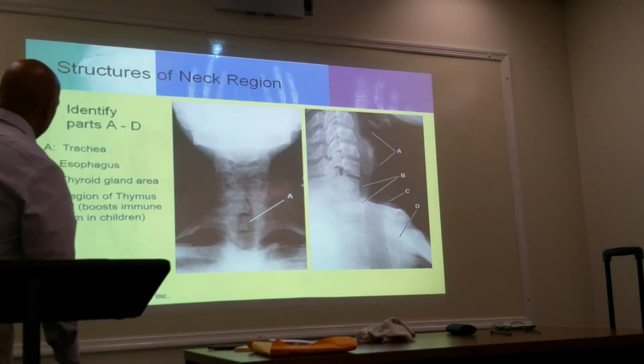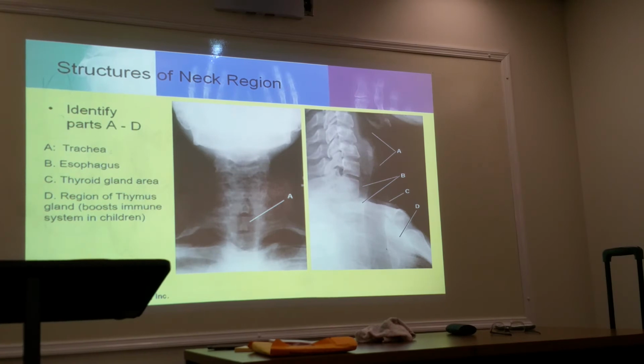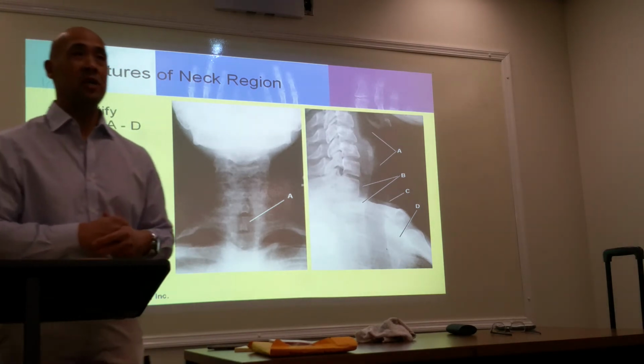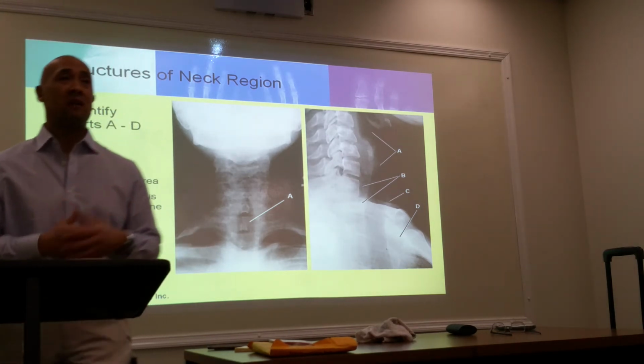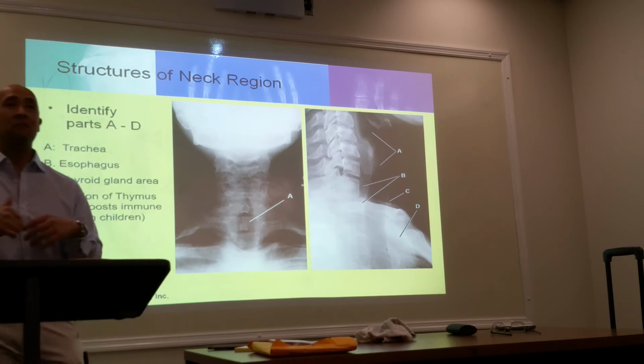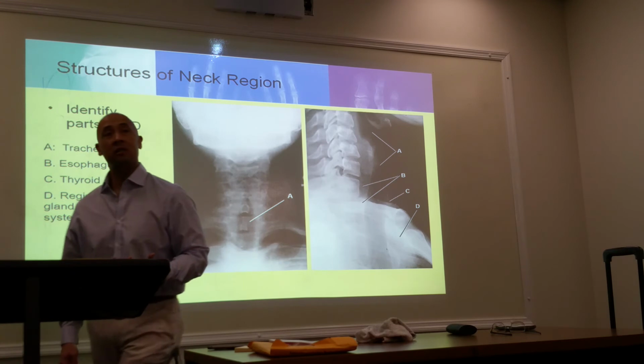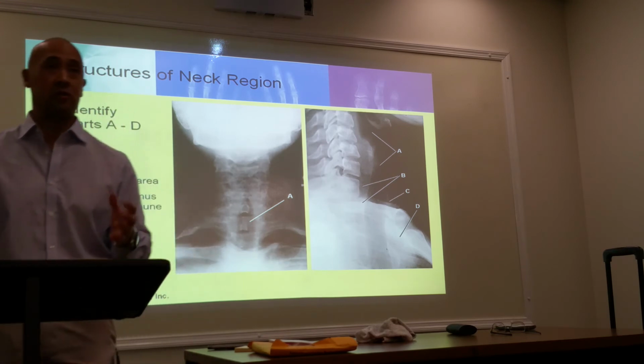All right, the neck. There will be sometimes when the doctor will order what's called a soft tissue neck. So when we're doing a soft tissue neck, we're not setting up our technical factors to look at C-spine or bone. We're trying to look at these soft tissue structures.